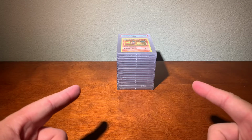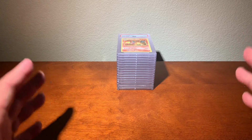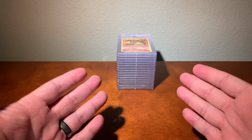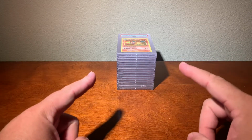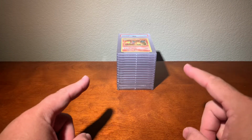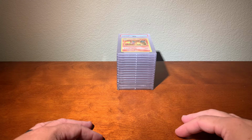This is actually a PSA Express submission that just came back yesterday. This originally arrived at PSA headquarters March 18th, and it didn't get entered into the system until May 7th. So that's a pretty long amount of time for an express submission, which normally turns around a heck of a lot quicker than that. But we have a combination of not only Pokemon in here, but we also got sports cards as well. I actually ended up doing a preview video of this very submission 3-4 months ago before I had sent it out. And today is the reveal.